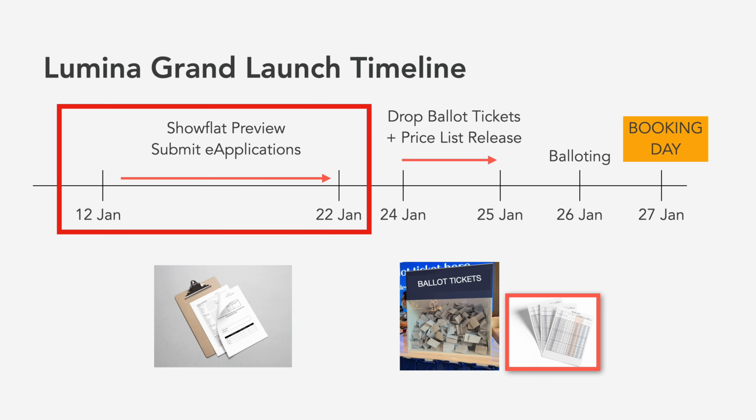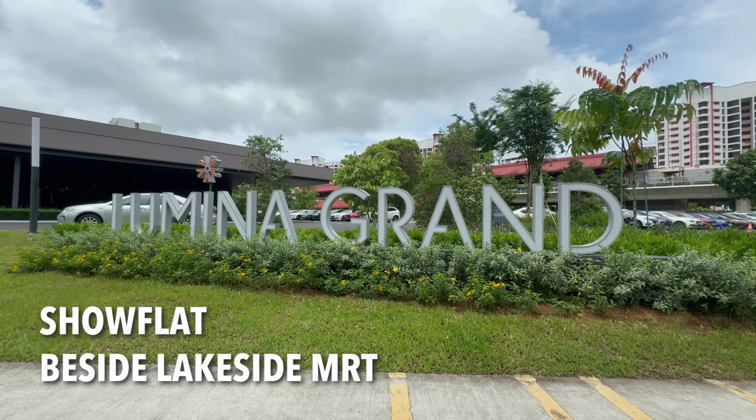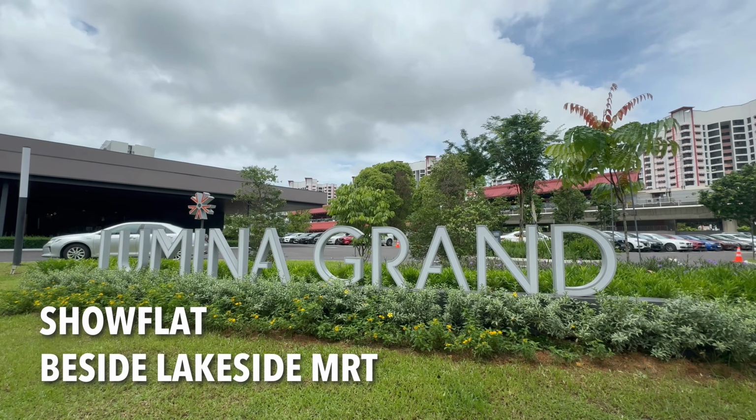And so Lumina Grand will preview from the 12th to 22nd January, with price release being on the 24th and 25th January. 26th Jan will be the balloting day and booking day on the 27th of January 2024. Show flat located just beside Lakeside MRT station.